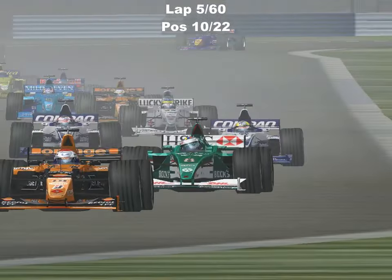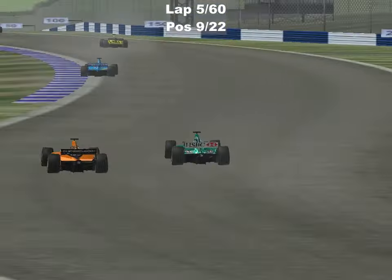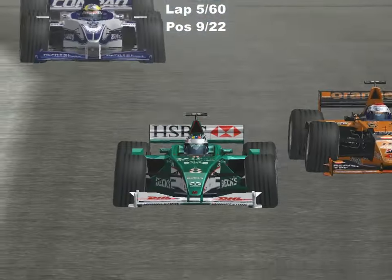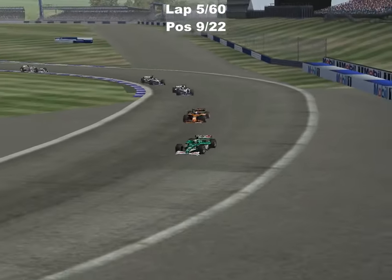Also, I saw a lightning a while ago. Maybe it's going to start to rain again harder. He carried so much speed into there, braked so late, and it looks like, yeah, he got the position from Verstappen. Verstappen's gonna try to take it back, but to no avail. Now Mendoza is up to 9th. Solid work. Solid start.